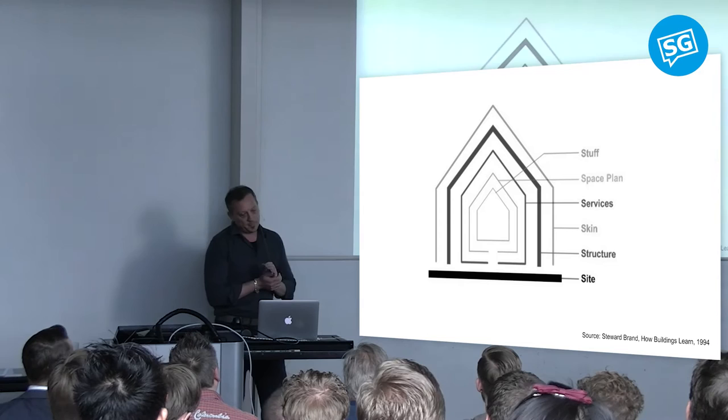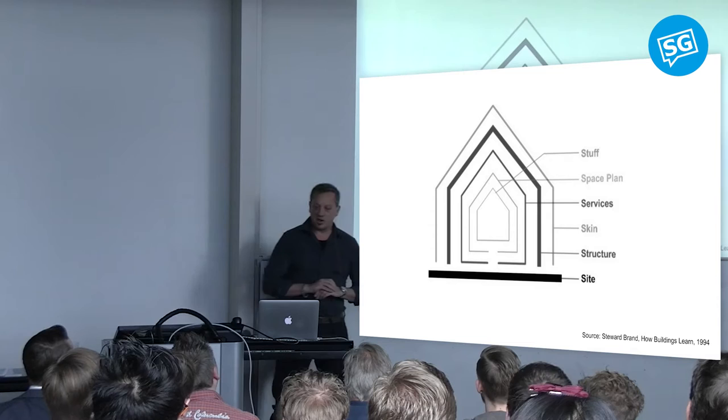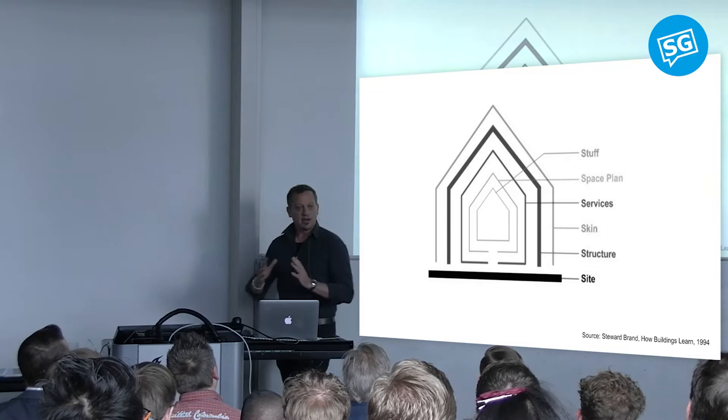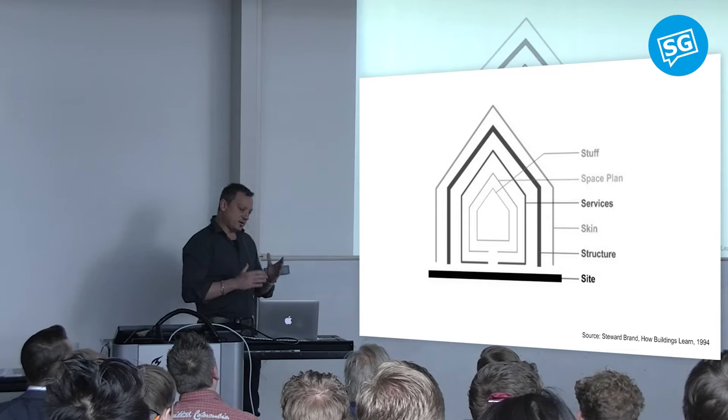One of the structures or philosophies that we use in most of our projects when we talk about circularity and circular inclusion is this diagram by Stewart Brand. It was already made in the 90s, where he was already thinking about how we can construct buildings which contribute to a circular economy. And what he did was he separated the different layers of the building out. Each layer of the building has its own life cycle. I'm sure all of you are familiar with life cycle analysis and end of life, second lives and usage after end of life. What he said is, okay, there are a number of layers.